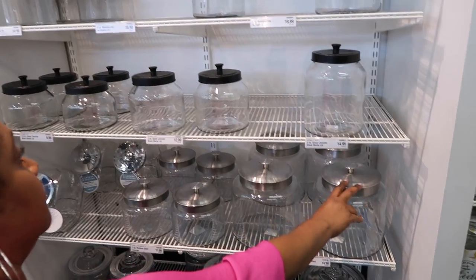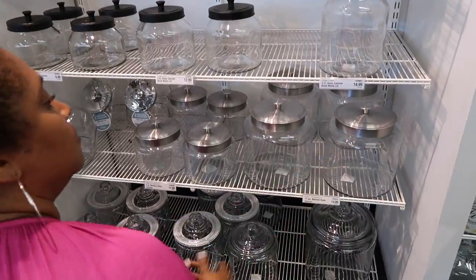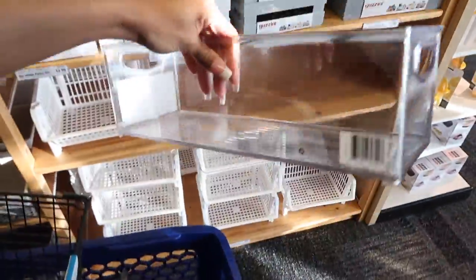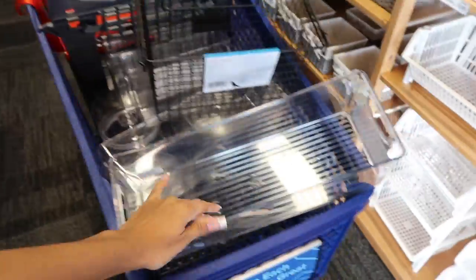Dang. Do you like these? Yeah. I say just get two of those. Or three. All right, so far I am finding some stuff. Baskets, clear containers, some jars down there. I've already got a basket full of probably like $200 worth of stuff.